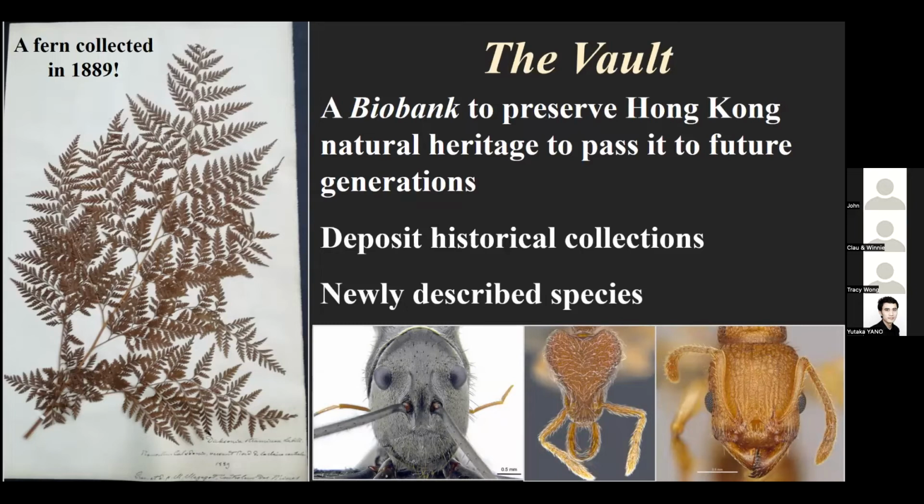This fern here on the left, which was collected in 1889, is actually a fern that belongs to my father. He's a botanist, and he's not that old, but when he was a young student, he had the chance to receive about 1,000 plates of preserved plants, and some of them are actually from Hong Kong. And I would love one day to tell him, Dad, I'd love for those plates to be hosted in Hong Kong, but I will only do that once I know that there is actually a museum able to do so in the best condition.